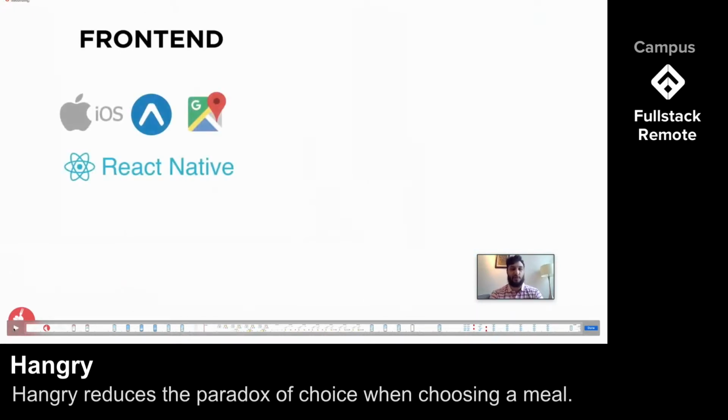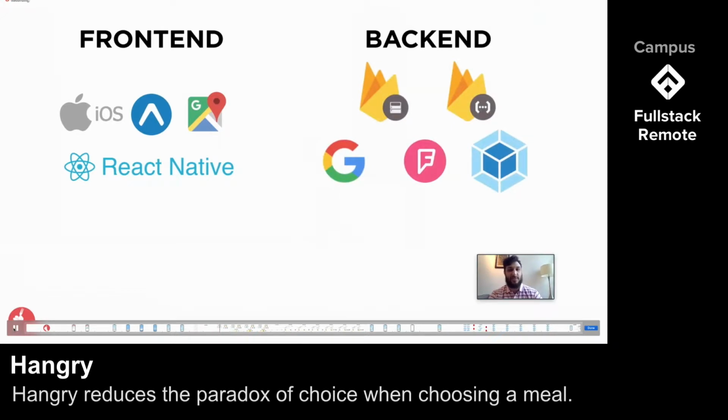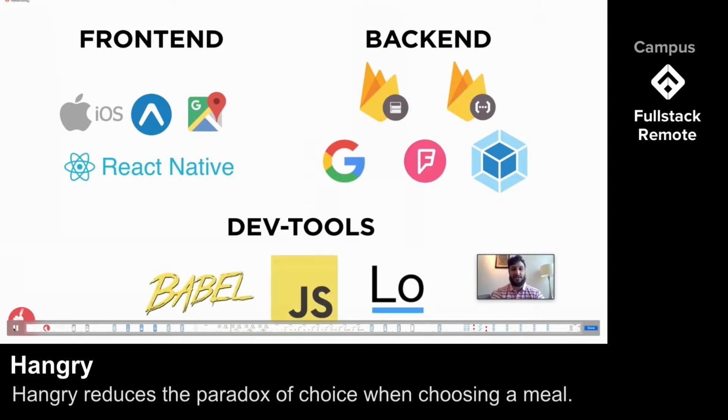No paradox of choice. So we use Facebook's React Native to build the iOS app, open source Expo to compile the iOS app, Foursquare's Venue API to get the underlying data, and Google's Firebase to store the user preferences and execute cloud functions. Now I'd like to transition to John to get into the data flow details.